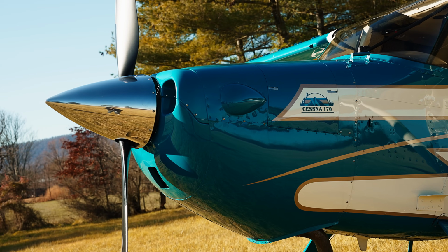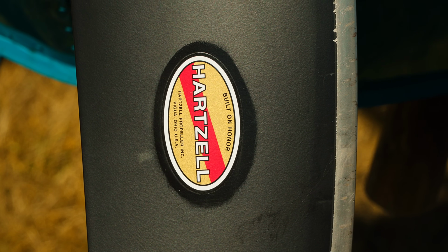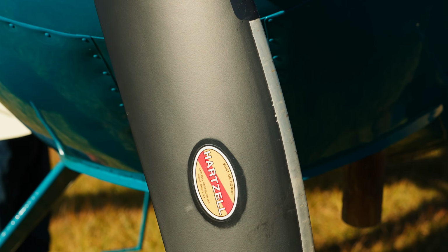Connected to that engine is a Hartzell Trailblazer propeller. This is a constant speed propeller. Coupled with the engine, it does an amazing job of performance on short strips and when you really need to climb to get above the proverbial 50-foot tall trees.